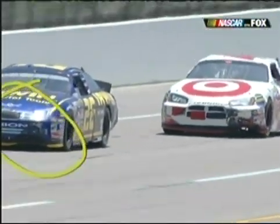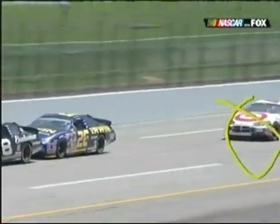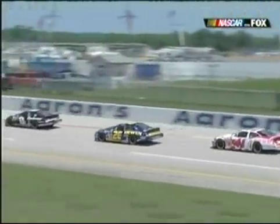There's our answer to our question right there, Mike. That one, and looking back here on Reed Sorenson, both those cars got damaged from apparently that piece of rubber. And they'll have to fix that because that'll kill those race cars.